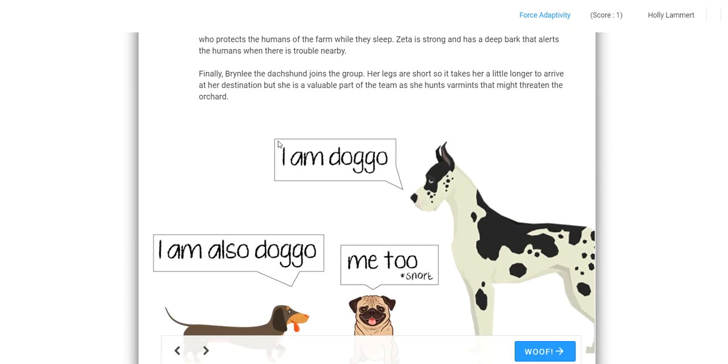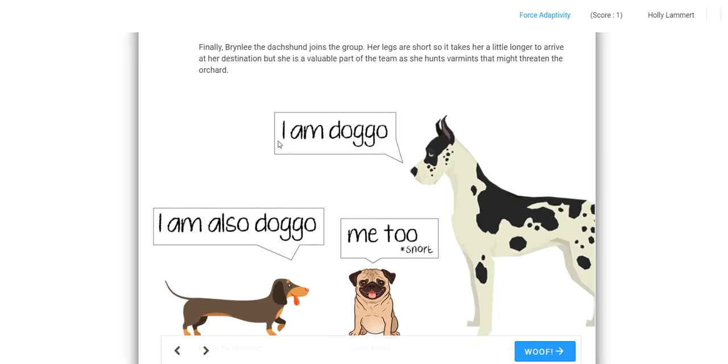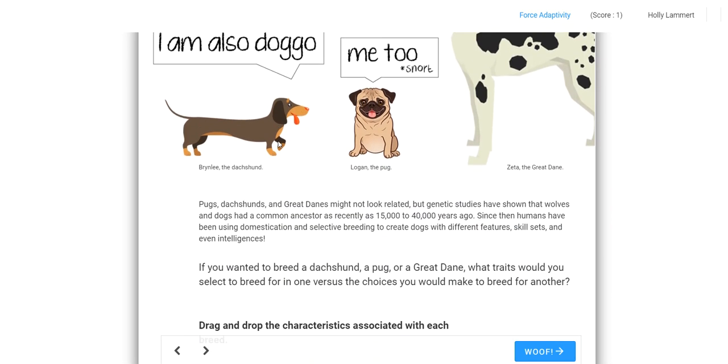Finally, Brinley the Dachshund joins the group. Her legs are short, so it takes her a little longer to arrive at her destination, but she is a valuable part of the team as she hunts varmints that might threaten the orchard.